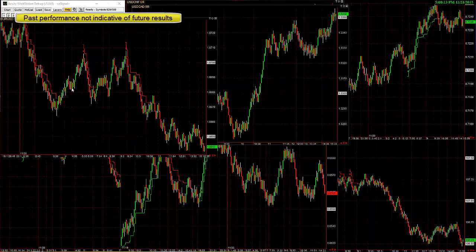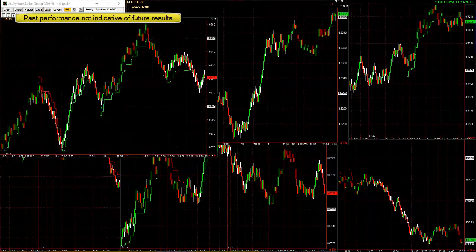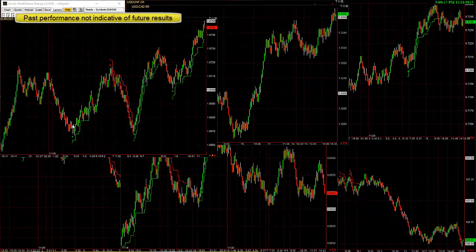So we'll start with the euro dollar here, and I'm going to go back and show Thursday real quick. You can see a nice little buy here at the bottom for a small 15 pip win. The trend is down in the euro. This is a counter trend trade at the high. It's not able to take the highs out. Good for 40 pips.